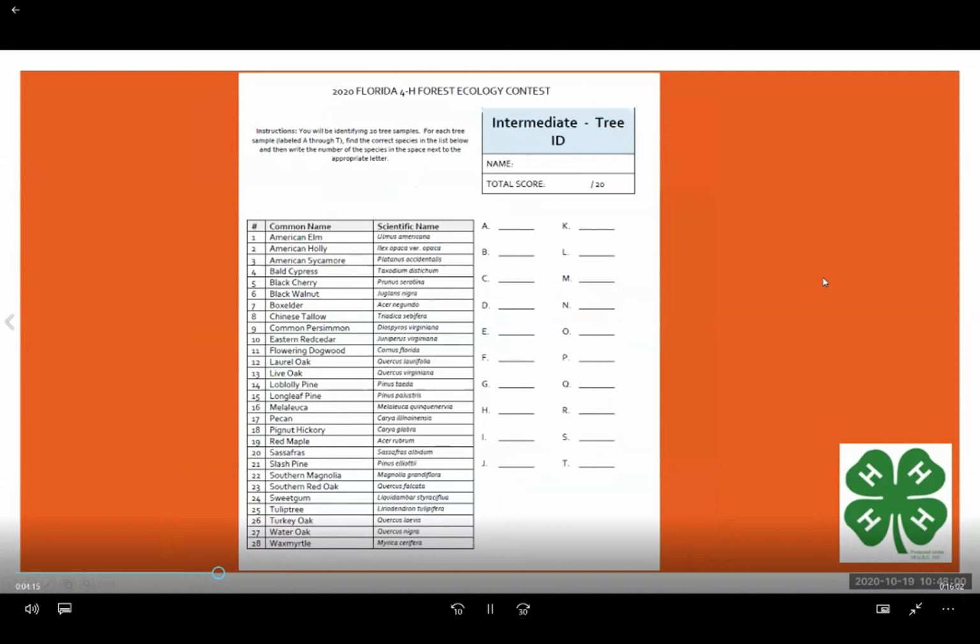So this is the intermediate score sheet, and this would be very, very similar. So say bald cypress again, because you're looking at essentially the same trees. So for A, in this case, because there are more trees available on the intermediate list, bald cypress is actually number 4 on this list. And so that's another reason why it's never a good idea to look on somebody else's paper, especially if they're in a different class, because they'll have a totally different score sheet.